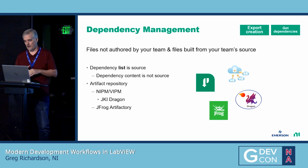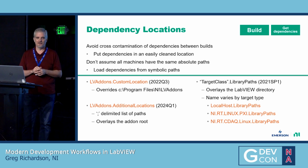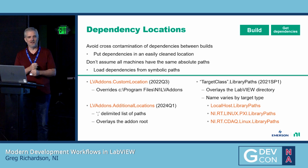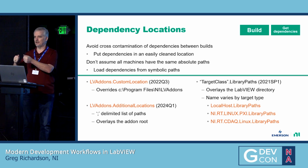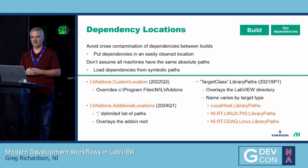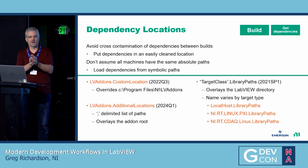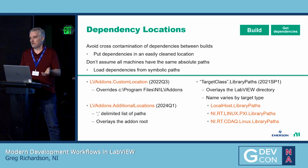And for automated systems, it's important that you know that you can rely on those dependencies being accurate. You don't want one build to get a different version of a dependency and then a later build to use that incorrectly. One of the things that helps with that is having your dependencies in a location that can be easily cleaned. If you're installing your dependencies into the LabVIEW directory and you're wanting to keep LabVIEW but clean out all the dependencies, that's difficult. So don't do that.